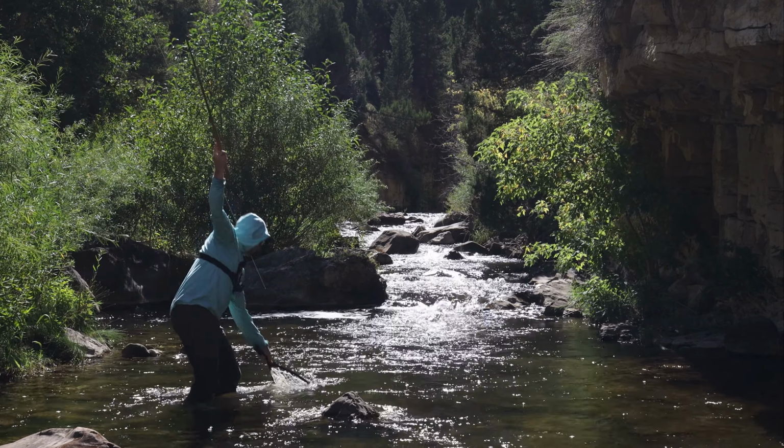Oh man, we have found the perfect hole here. Just look at this thing. Right along a cliffside. Looks absolutely incredible. We know there's gonna be some fish in there. Hopefully it's just a matter of time. I'm gonna work right along the edge here. See what we can come up with.